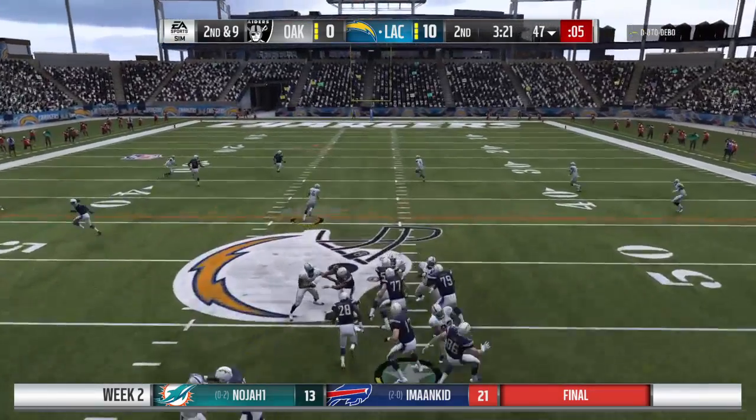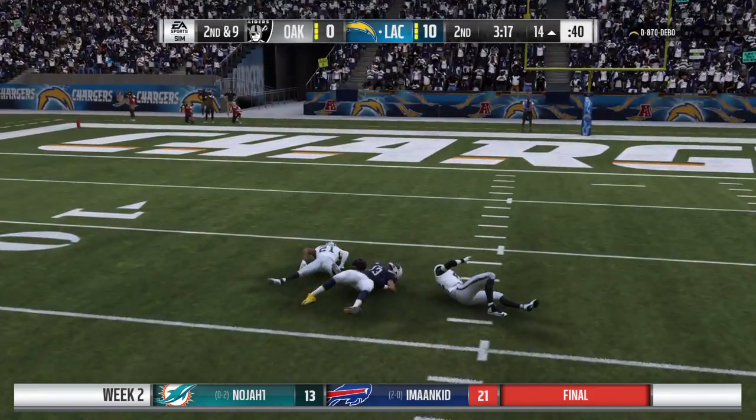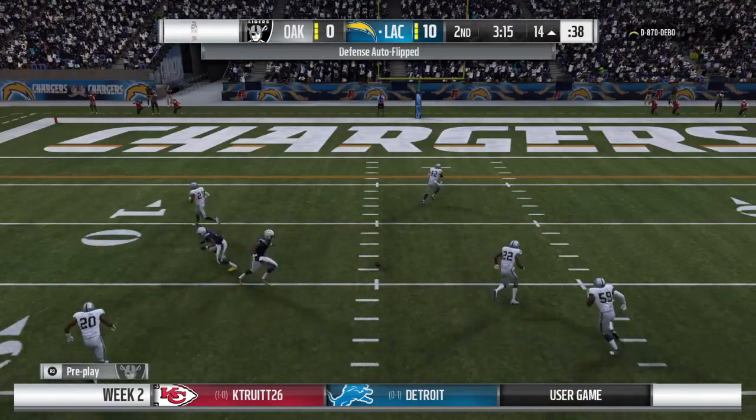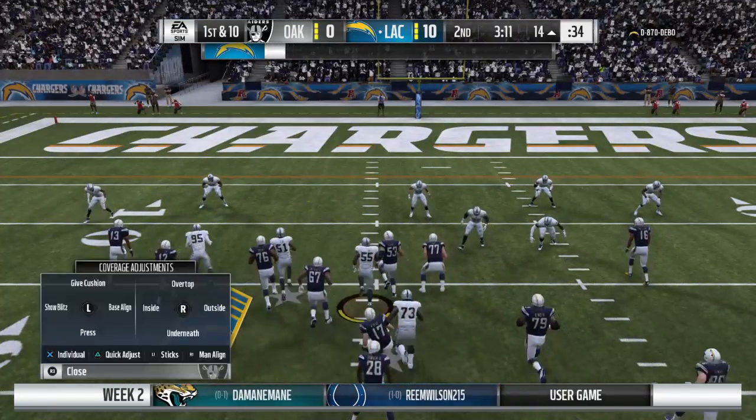Looking to throw on 2nd down. Rivers. That's caught inside the 20. And all the way inside the 15 before they drop it. A gain of 39 that time.